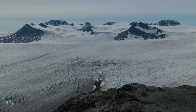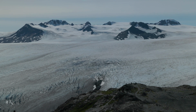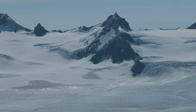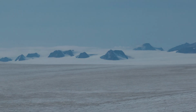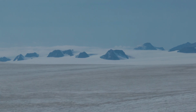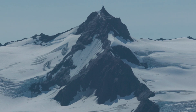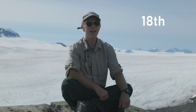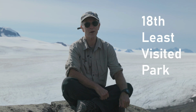See those rocky points sticking out of the ice? Those are called nunataks. They're essentially mountains buried in the ice with only the peaks remaining. Taking it even a step further, while there are few, if any, life forms in the surrounding ice, the isolated nunataks can support plant life that's unique from anything else around here. Lastly, Kenai Fjords is the 18th least visited park in the national park system with 390,000 visitors. Although I have to say, on a day like this, it looks like all of them are here gathered right now.